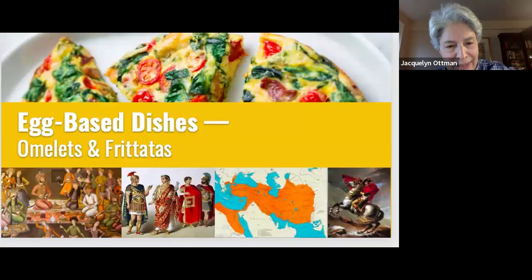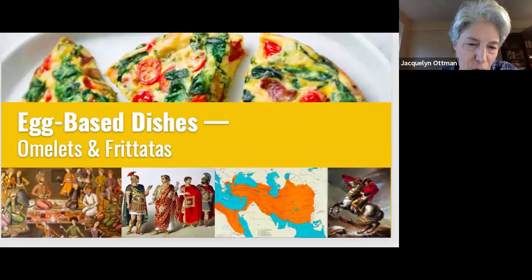Dishes made from eggs, like omelets in France and frittatas in Italy, have savory as well as sweet roots that trace back to ancient Persia and Rome.